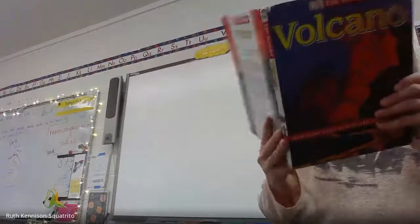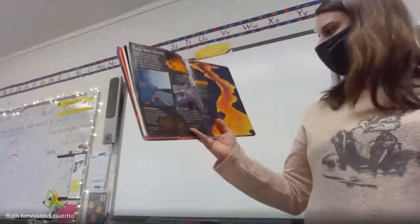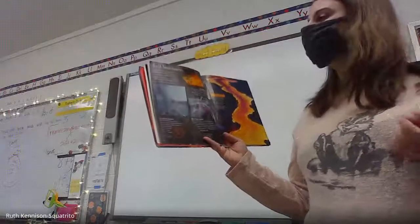All right, and then this is probably the last section that we'll get to read today, and we'll continue this tomorrow. Whoa, I like that stream of lava. It's pretty cool. Yeah. Red hot rivers.